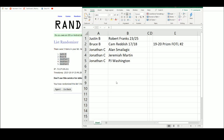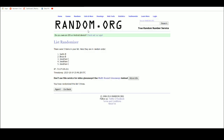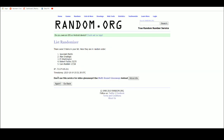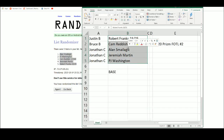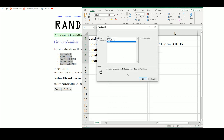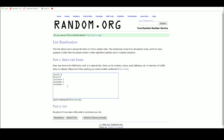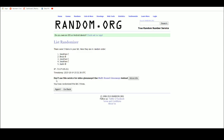Let's jump back over here. Randomize our names five times here, see who gets those base. Included three Zion cards: the Crusade, the Rookie, and the All-Americans numbered to 99. Those go to Jonathan C.